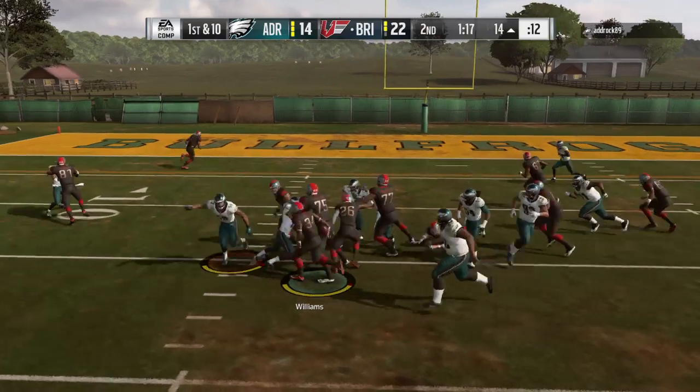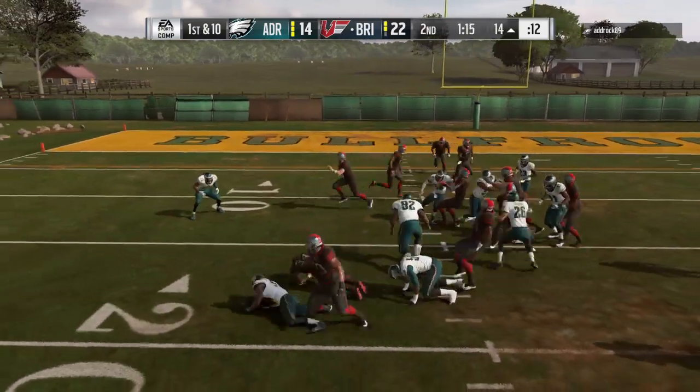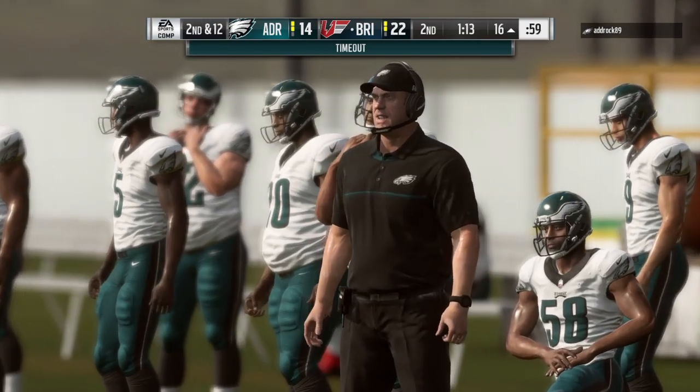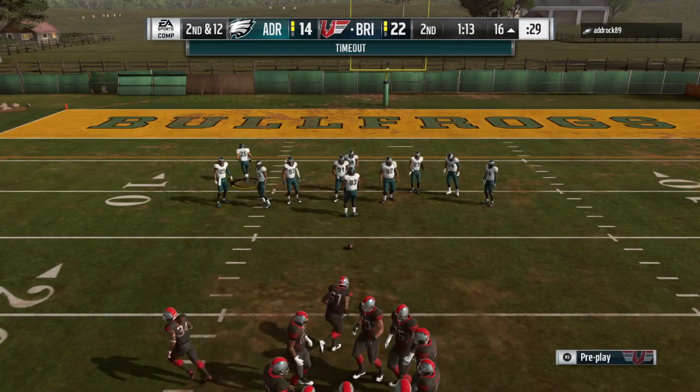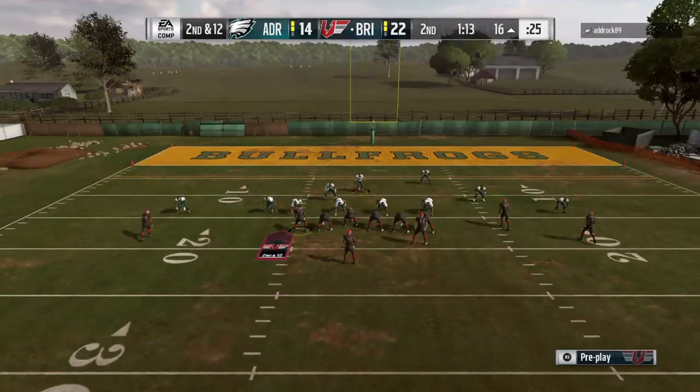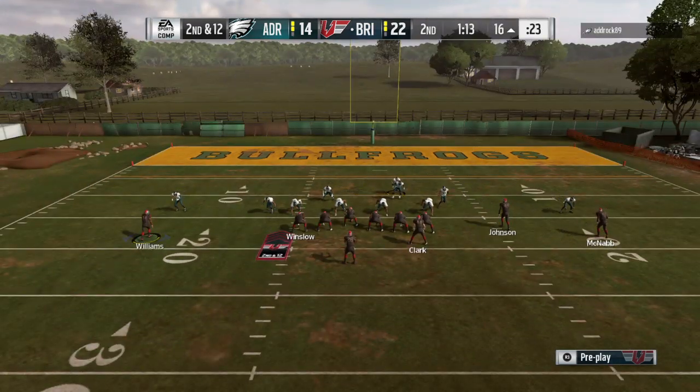Now Williams running left. And he goes backwards here, losing yardage back to the 16. The Eagles going to take the first of their timeouts as they'll talk things over prior to this upcoming second down play.